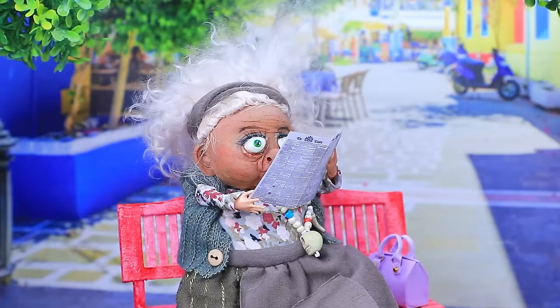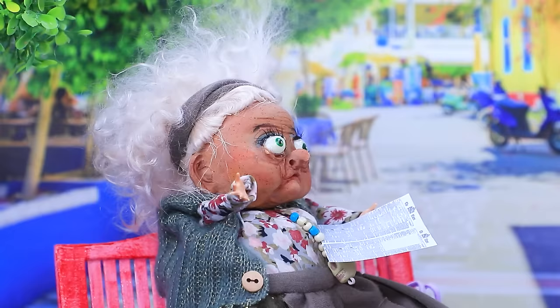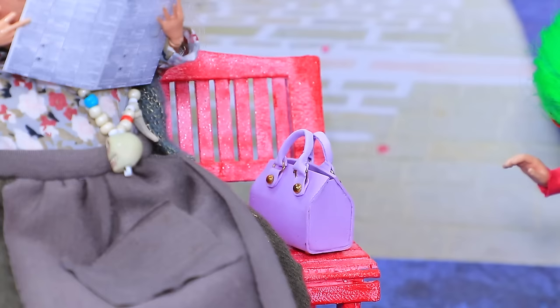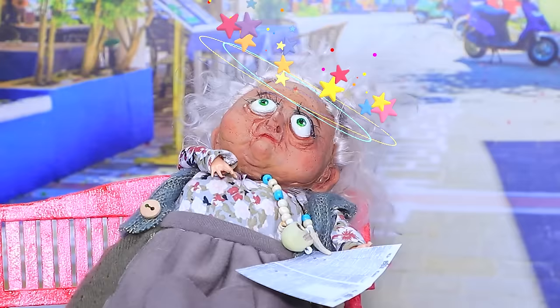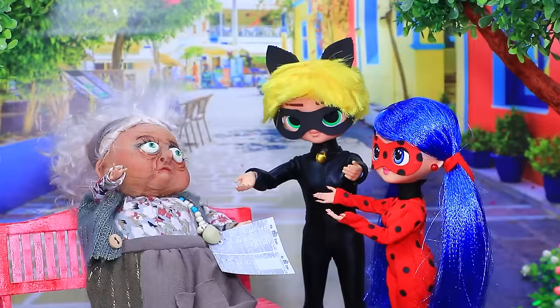What are they writing here? Who's there? Haha, my purse! Give it back! How shameless! Superheroes are coming to the rescue! Where did the thief run off to, Granny? Caught you, thief! Haha, they got distracted!